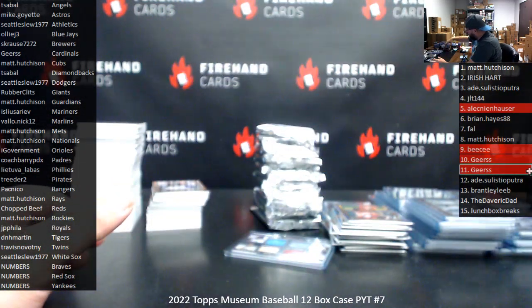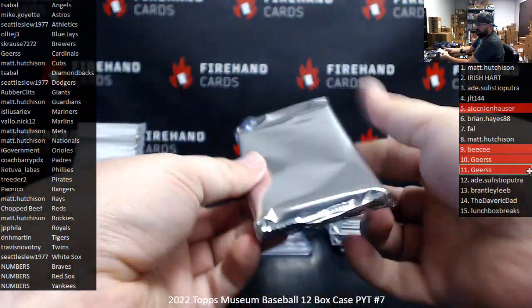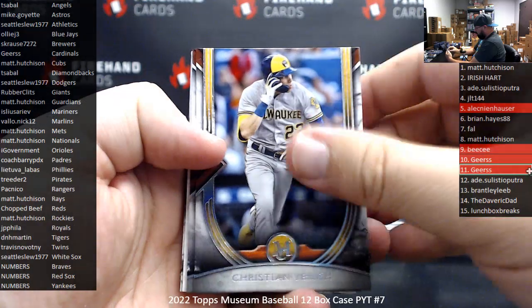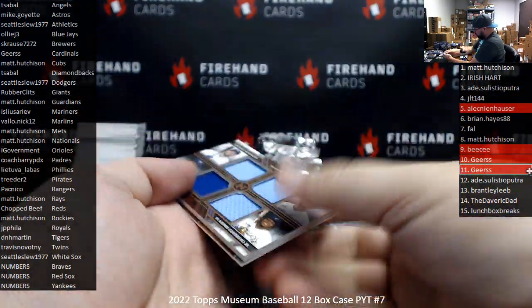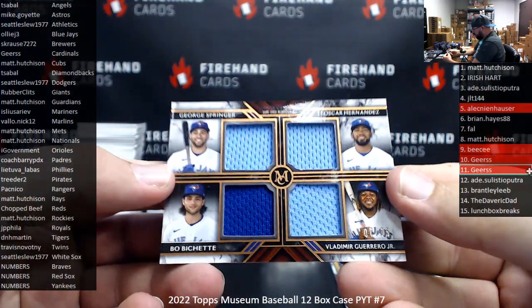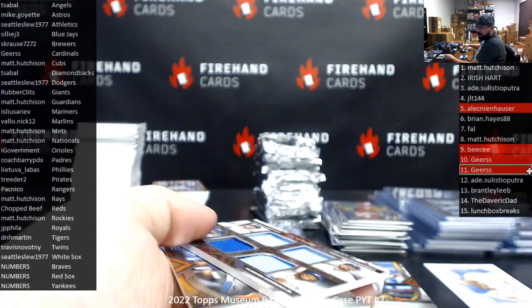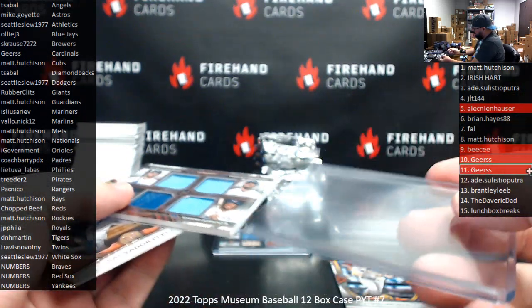All right, got three more boxes left here. Beg your pardon. Vladito. And Blue Jays quad here. Springer, Hernandez, Bichette, and Vladito to 75. Blue Jays for Ollie J. Cool. And you got another one to sit on while you're waiting for the first one to come back, right?